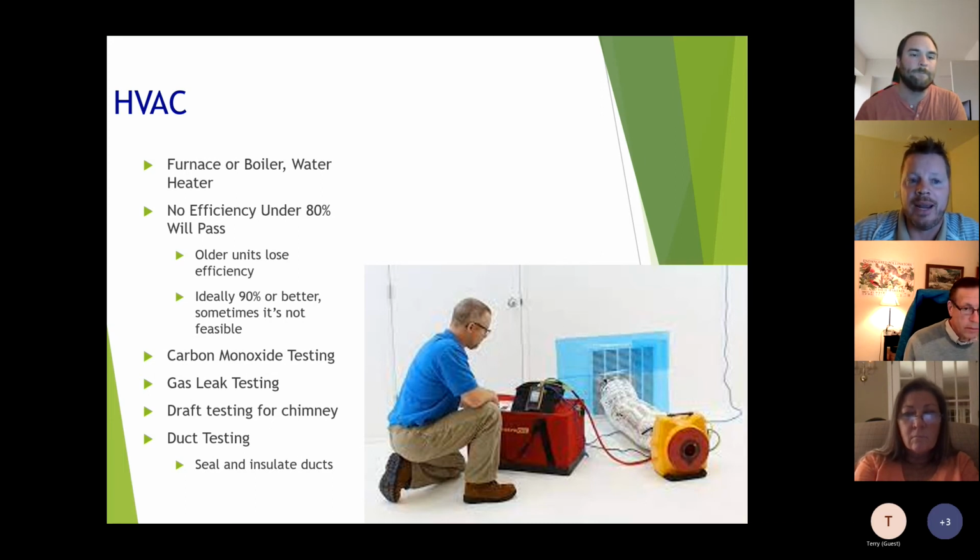No efficiency under 80% will pass. So if you have an older unit, when they do the HVAC testing for the first step in the process during the evaluation, during the energy audit, the heater will fail and they will give you a recommendation. And most of the time those recommendations will not be for another 80%. I highly recommend upgrading to a 90% or better.